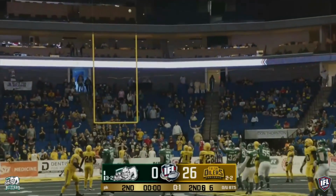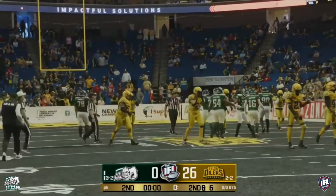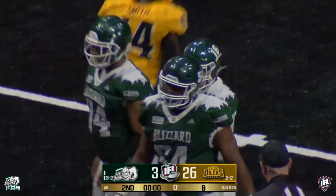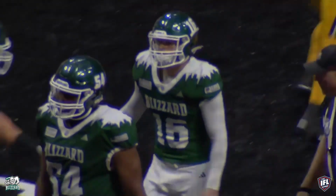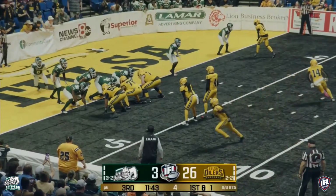Kick is up from Mevis, looking left, and did he get it? It looks like it's good. Andrew Mevis will get Green Bay on the board to end the half, 26-3. Here, I wouldn't be surprised. It's another one by the legs of TJ Edwards.